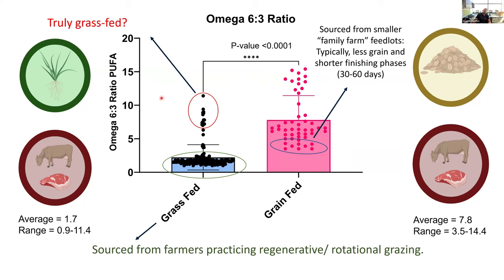And I think one of the important points here is that the omega-6 to 3 ratio could potentially in the future be used to authenticate the quality of grass-fed beef, because as you can see here, 90% of the samples that are grass-fed fall within what we considered the beneficial range of about 1.5 to 2.5, which really indicates high quality feeding.